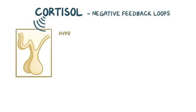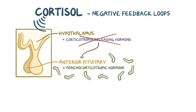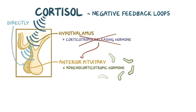Finally, cortisol is involved in a few negative feedback loops to control its own secretion. First, cortisol signals the hypothalamus to stop secreting corticotropin-releasing hormone, which in turn decreases anterior pituitary secretion of adrenocorticotropic hormone. Second, cortisol signals directly into the anterior pituitary to stop the release of adrenocorticotropic hormone.